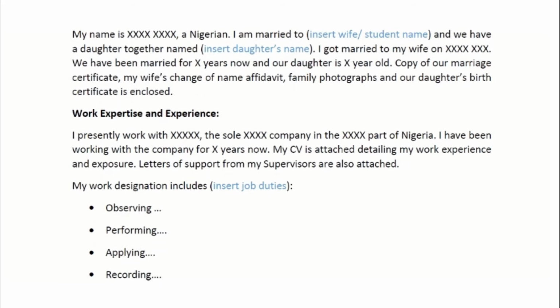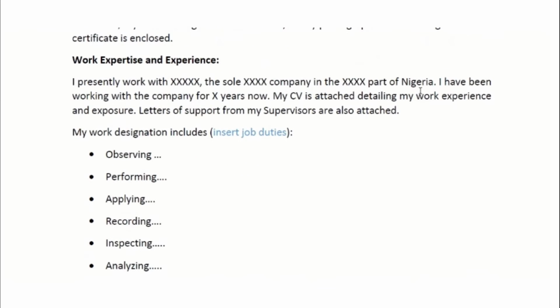So here, the next paragraph, work expertise and experience. With this, the visa officer already knows. I want to talk more about my husband, who wants to talk more about his work experience and what he has going for him in his home country. I presently work with Dash, the sole Dash company in Dash part of Nigeria. This all depends on what the spouse is doing. I've been working with the company for X number of years. My CV is attached detailing my work experience and exposure.